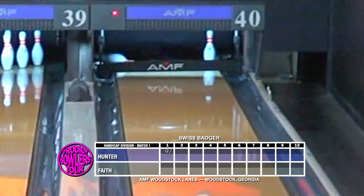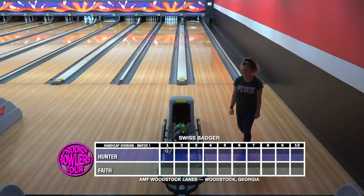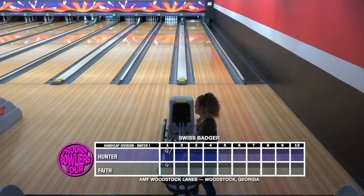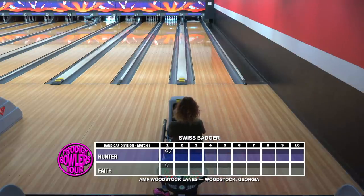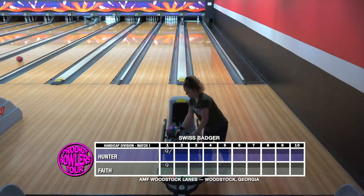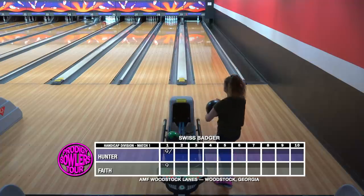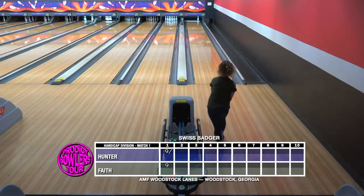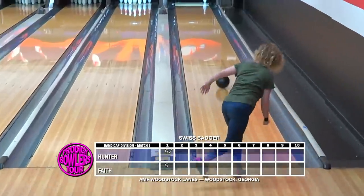She lays that ball down at about the fourth or fifth board, and she's pointing it left toward the pocket. You don't see that very often nowadays. They used to play that way more back in the day. She too will go cross lane at the 10.